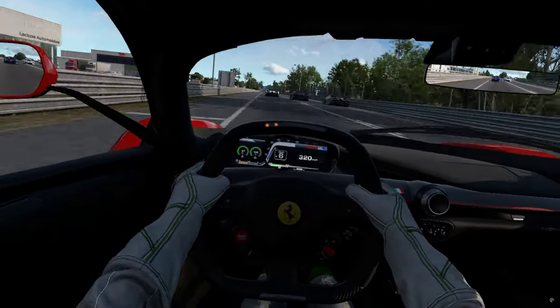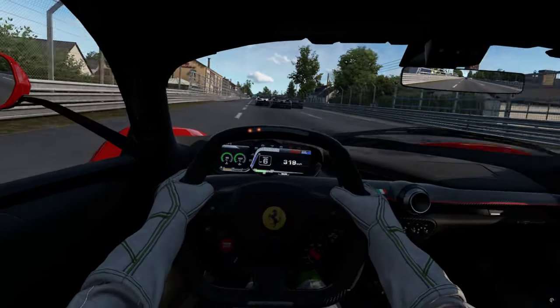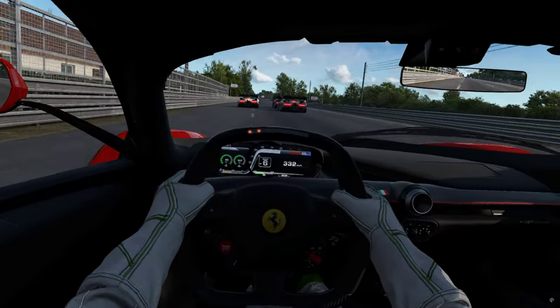Should we go? Let's go. Let's turn traction control off. You can have a lap. What lap are we on? Oh, two laps to go. This lap and another lap.